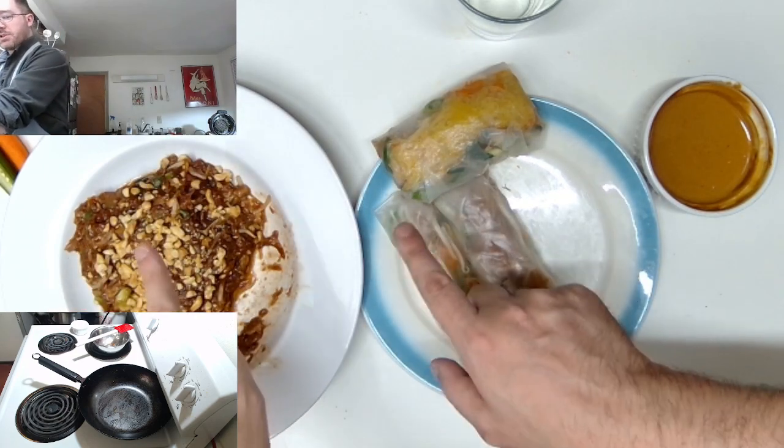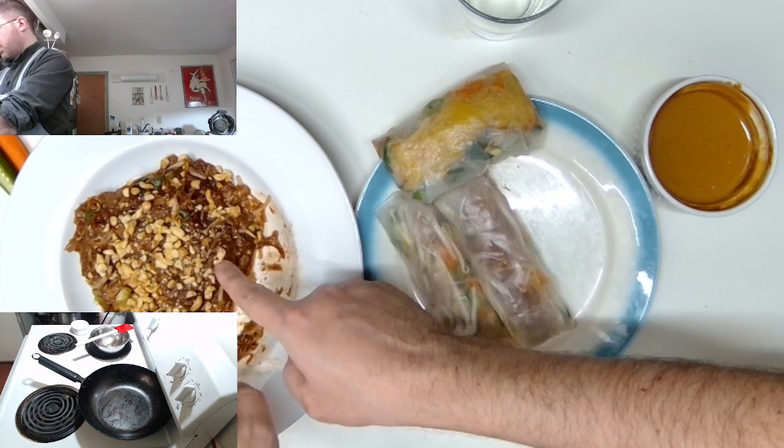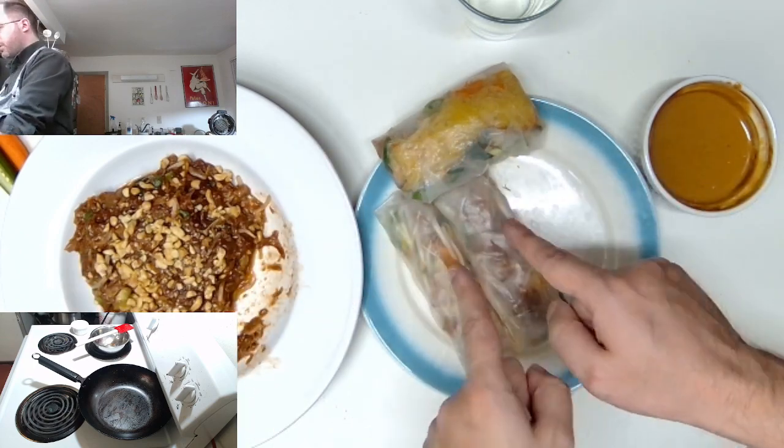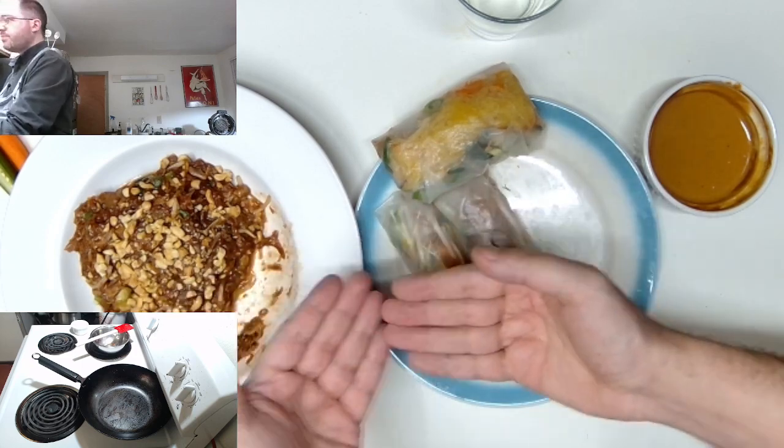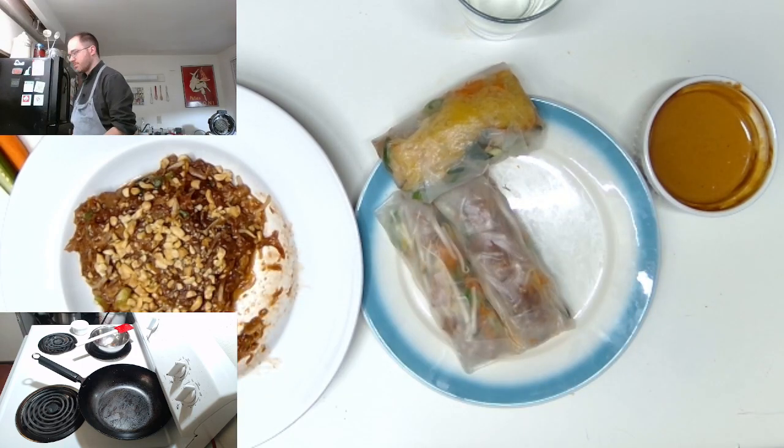These are actually good complements to each other because this stuff ended up a little bit too salty. And these guys, without the sauce, are very light and fresh. So they kind of even out between the two of them.